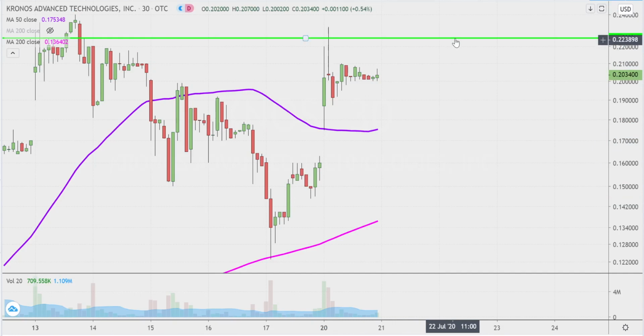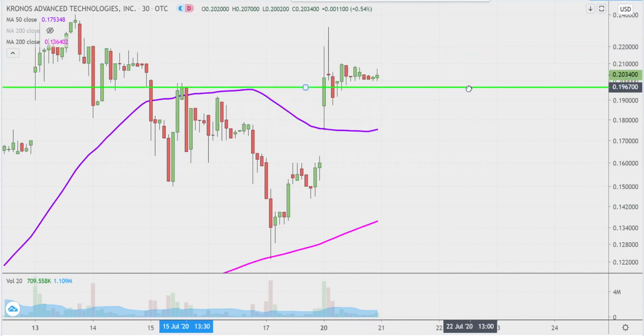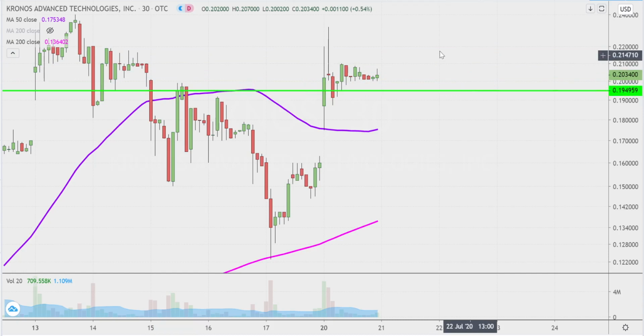When we say, Clay, what would make this chart look the absolute strongest going forward? That would be if the price could stay up here above 19.5 cents. Now, don't get me wrong. If the price falls below 19.5, I'm not saying the entire chart's destroyed or ruined or anything like that. But if the price could manage to stay up above that area, that would certainly be a massive sign of power moving forward.